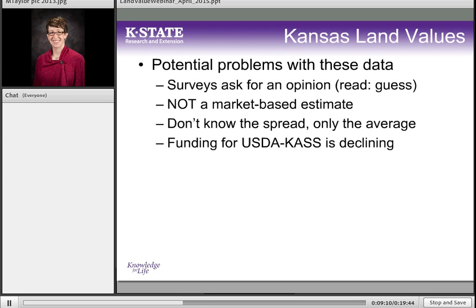Surveys are an opinion. You're sent this piece of paper that says how much do you think your land is worth, and if you're not actively engaged in the market, especially when we've seen these 15 to 20% increases annually, well, then you can end up with some inaccuracies when it comes to trying to estimate what your land is worth. There's no market-based aspect to these estimates. There's no actual land sales being used to arrive at these estimates from USDA. We don't know the spread. We only know the average.